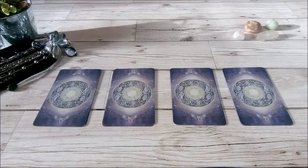You can pick your pile now if you would like, the one that you're most drawn to, or I'm going to stick some crystals on in just a sec. When you're ready, you can go down to the description box and there will be timestamps for each pile.